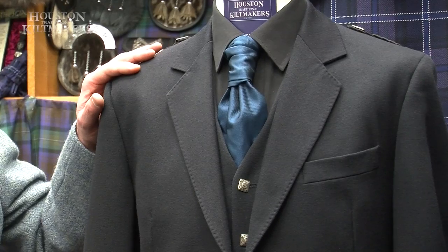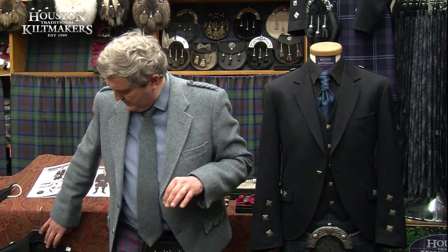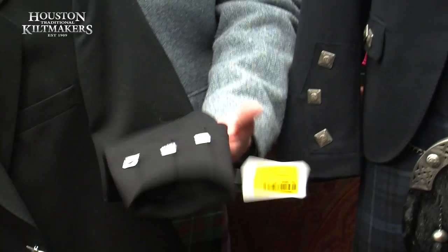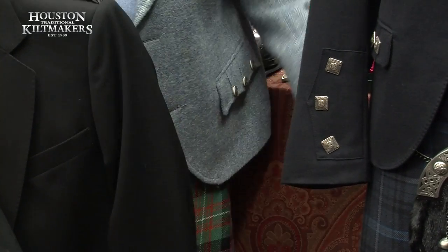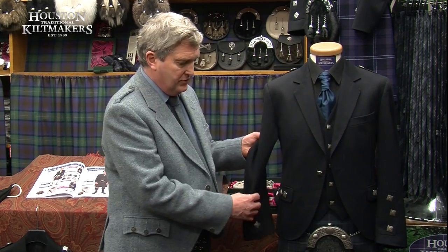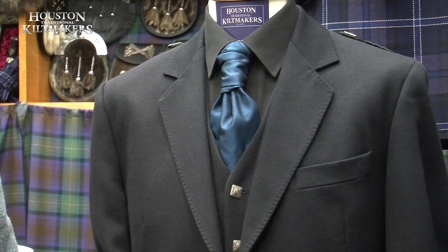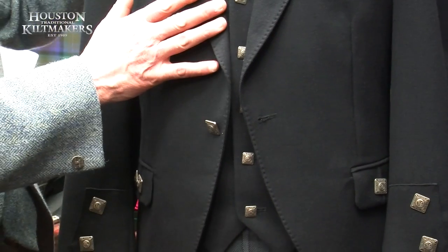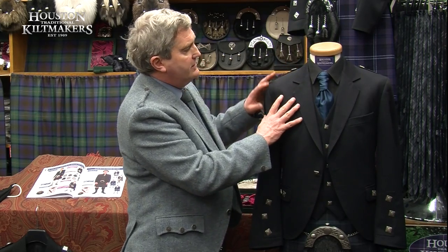This is our Deluxe Kilt pack. Again, it's shown as a Braemar jacket, but you do have the Argyle option with the gauntlet cuff, which is a slightly bulkier cuff than the Braemar, which are a lot lighter to wear. All the jackets we do, our own jackets, are super lightweight, more comfortable to wear, and they're all Teflon coated and stain proofed. Again, great cut, great fit.